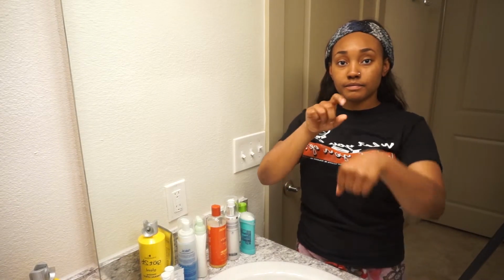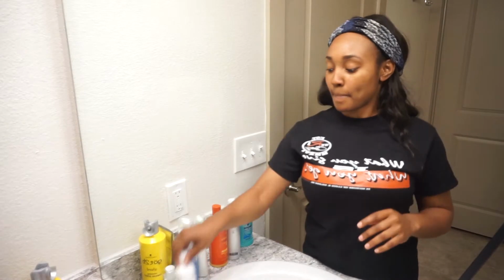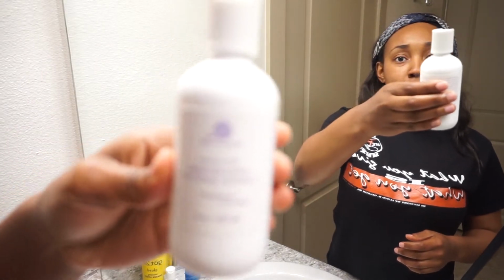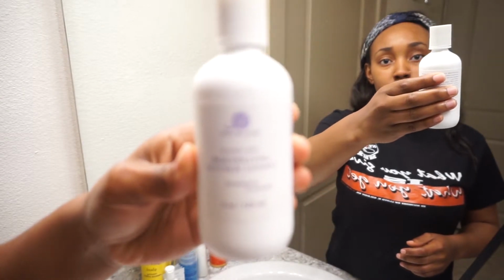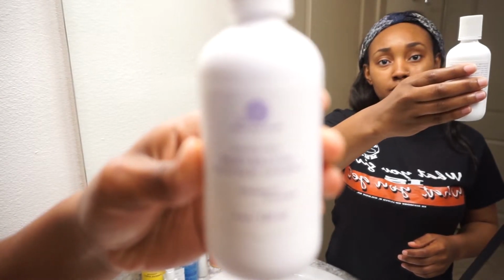Okay guys, now we have to wait for 30 minutes. And now after the 30 minutes, we are going to use the Sensitive Skin Rejuvenating Glycolic Lotion. And I basically bought this from his office. I know a lot of people use Rejuvenating.